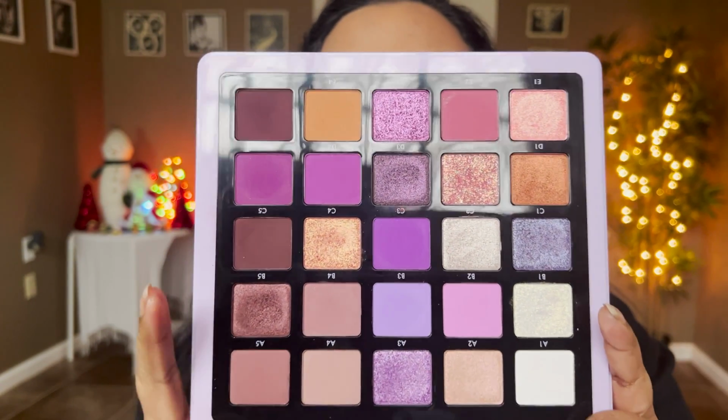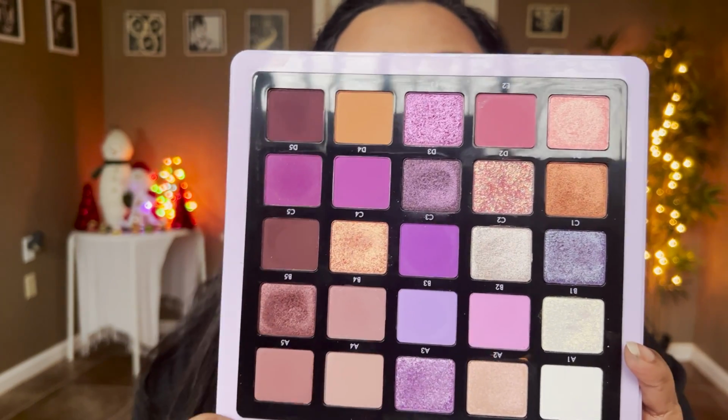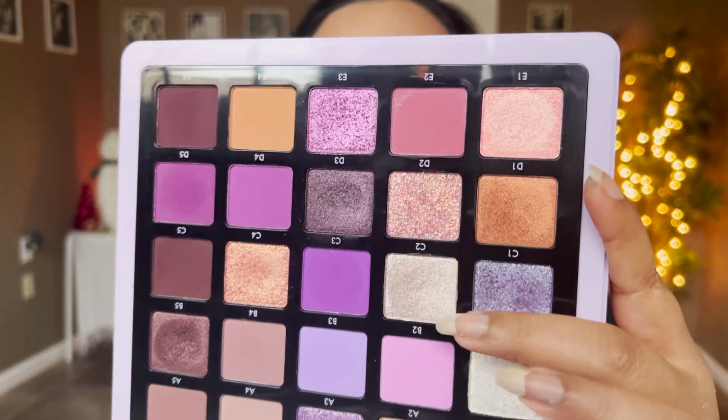You can absolutely go for cool tones. You can go a warm tone route. You can go full matte looks. And these shimmers are just spectacular. It does come with one pressed glitter, but I even love the pressed glitter. I won't even lie, it's just beautiful. Let me swatch a few shades for you.